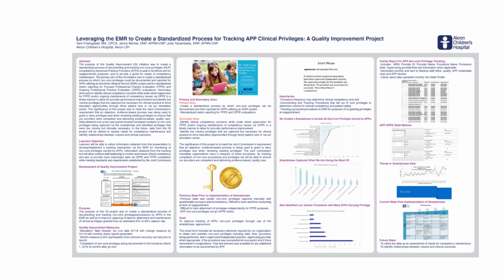Additionally, in some future state, we are looking to utilize the data as an assessment of needs for competency maintenance and any other steps to help our providers in identifying and obtaining those, and also to identify relationships between volume and clinical outcomes, meaning things that are not done very frequently but are necessary for practice. How can we ensure competence by providers across the board to ensure appropriate, safe clinical outcomes?